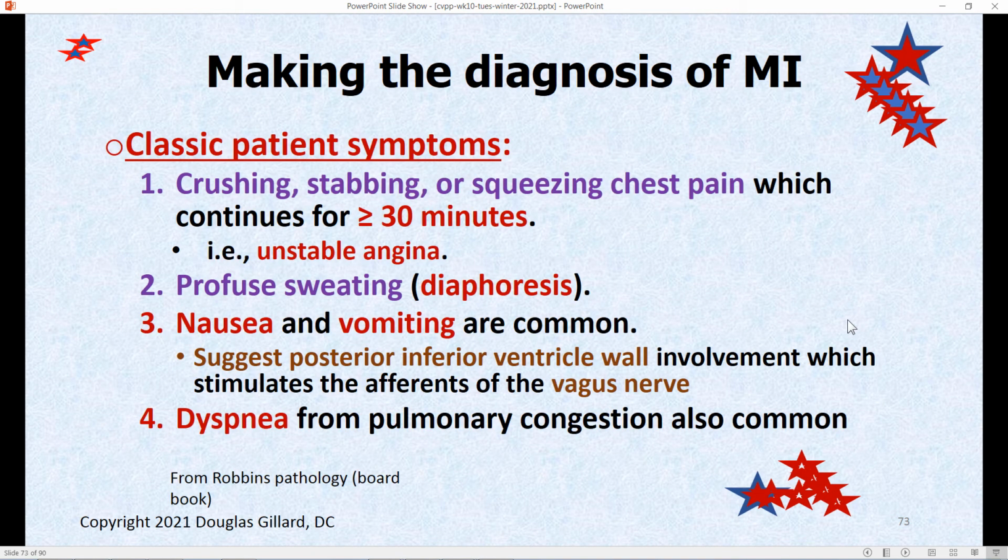How do you make the diagnosis of a myocardial infarction? Well, classically, the patient has that crushing, stabbing, elephant-on-the-chest pain. It goes on for more than 20, even more than 30 minutes. It's a pretty good indication of a myocardial infarction. Diaphoresis, they're sweating like crazy. They're vomiting, they're nauseated. They have dyspnea. Those are the big signs there. By the way, the nausea and vomiting often mean that it's the posterior inferior ventricular wall that's developed the infarct.